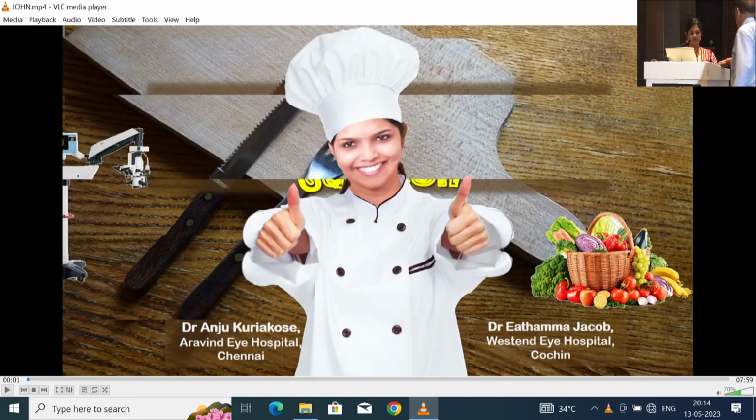Good morning to one and all present here. Precisely 3 years back, we had a scenario where we couldn't do anything, which was discussed by the previous speakers. We were not allowed to do any wet labs. We were not able to get access to any goti or anything of that sort. At that time, we were in the lockdown.